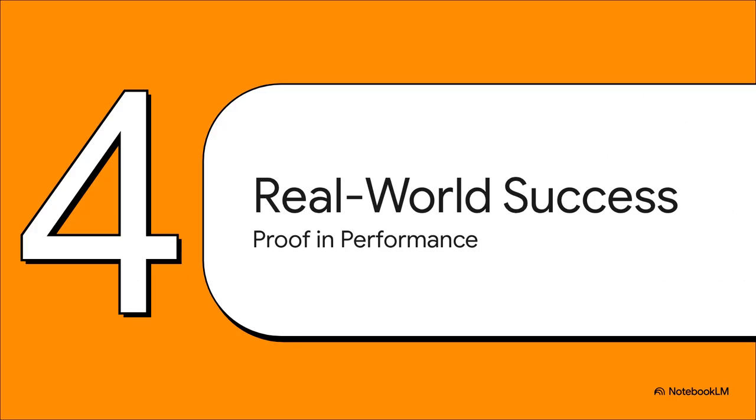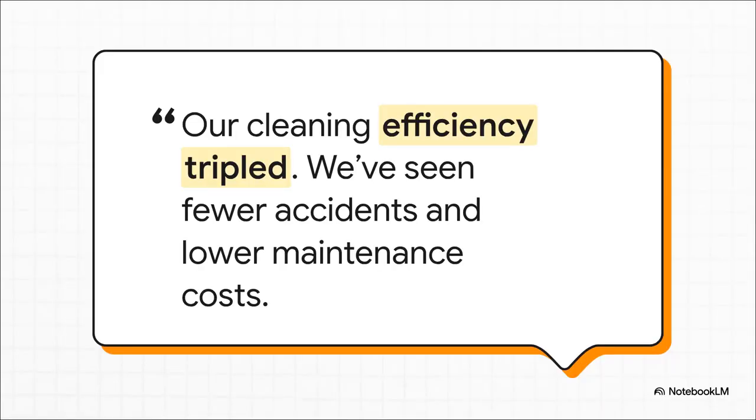Data is one thing, but what does this technology actually look like in action? Let's hear from people who are using it day in and day out in real warehouses. This is where the proof really is. See, this quote has it all in one. You've got efficiency, safety, and cost savings. That's the trifecta that every warehouse director dreams of. It just goes to show that this kind of investment pays off in so many different areas of the business.